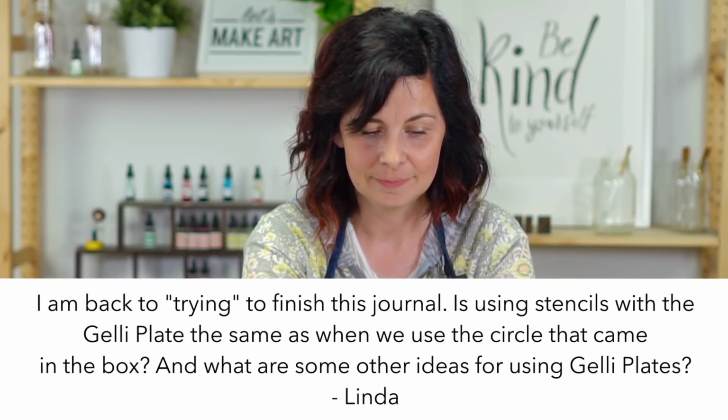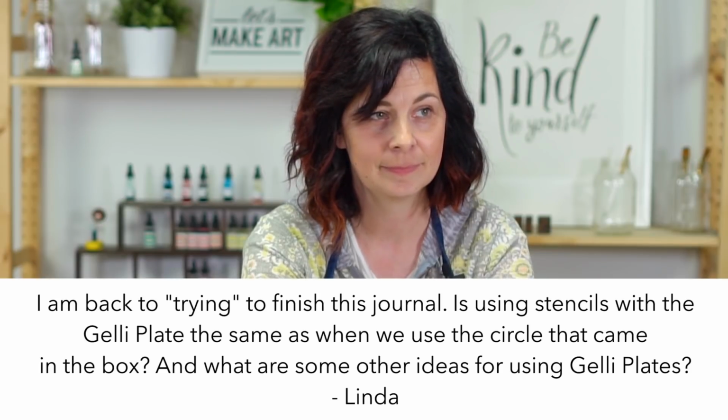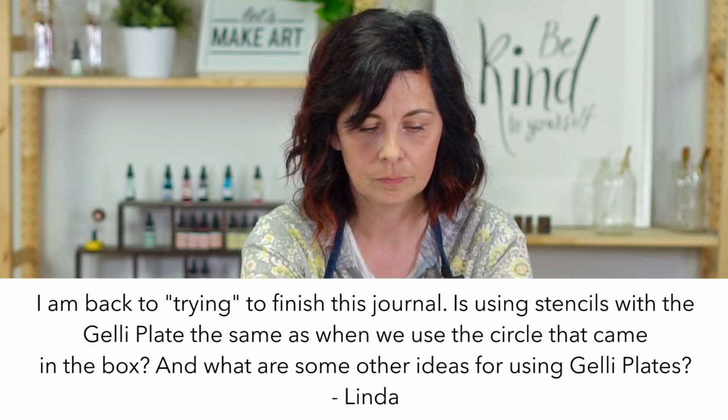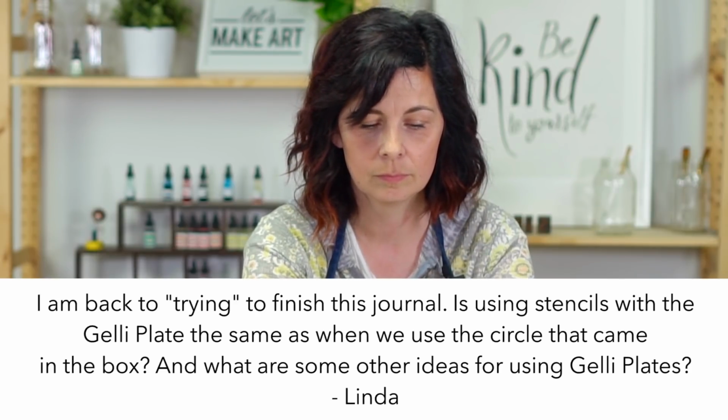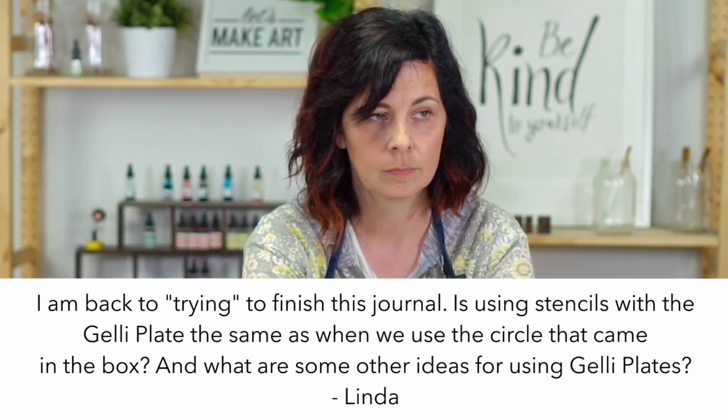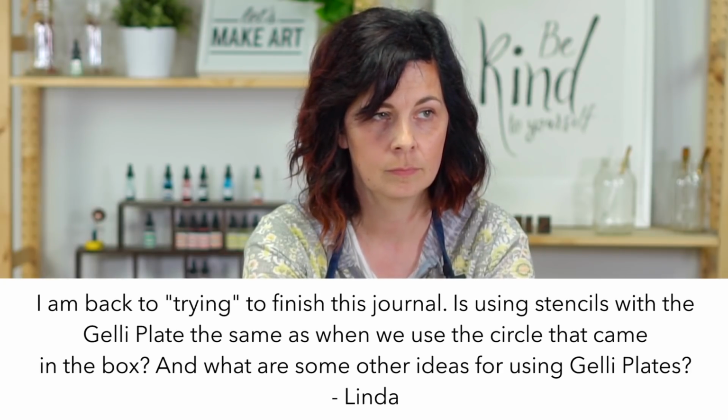They really are. Okay, I believe this is the last question, unless you had a secret question that you were going to wait and spring on us. Okay, perfect. No. Last question. Linda: Gelli plate printing. I am back to trying, she puts that in air quotes, to finish this journal. Is using stencils with the Gelli plate the same as when we use the circle that came in the box? And what are some other ideas for using Gelli plate?